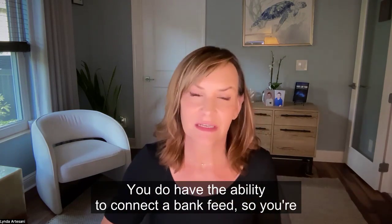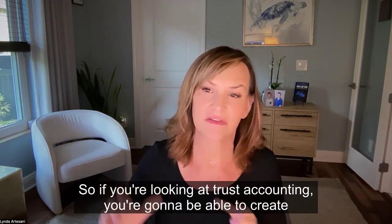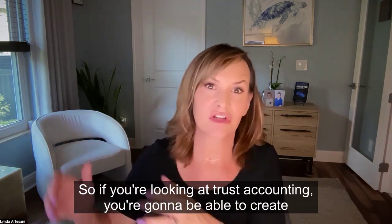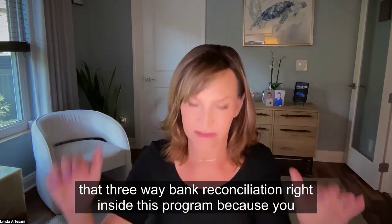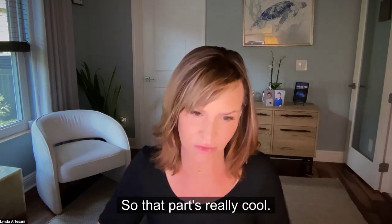You do have the ability to connect a bank feed. So you're going to connect your bank feeds there. You're going to be able to control everything all in one spot. So if you're looking at trust accounting, you're going to be able to create that three-way bank reconciliation right inside this program because you've got all the pieces together. So that part's really cool.